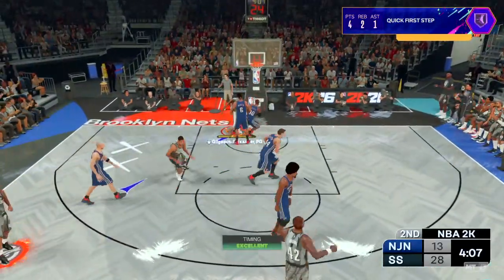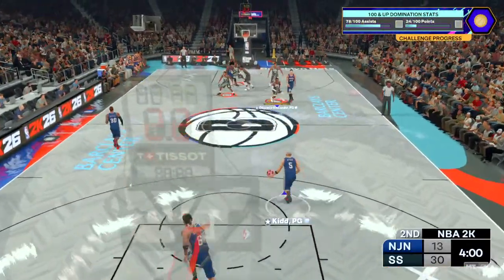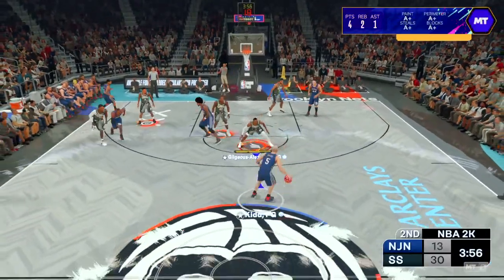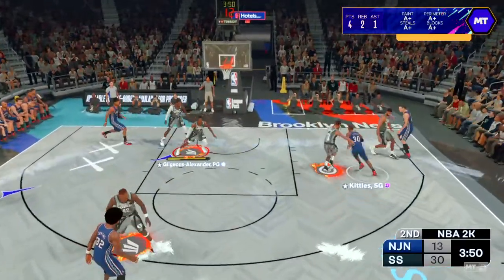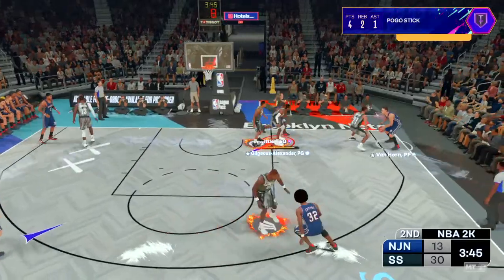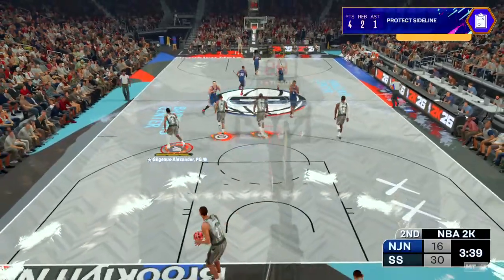SGA takes it himself, and slam dunk by Gilgeous-Alexander. They're really dictating the tempo on both ends of the court. You love it. And don't leave out the coaching staff here now. I mean, their game plan has been perfect. Here's Kidd. He has 7. Here's Kittles. Pass to Van Horn. Here's Kidd. The 3 is up. Sinks it from distance. Kidd's got 10 points in the game.